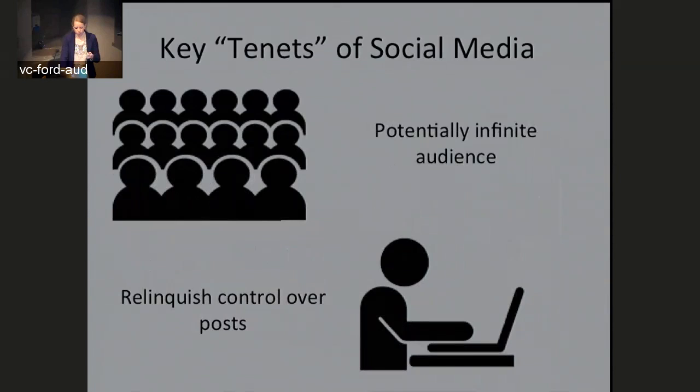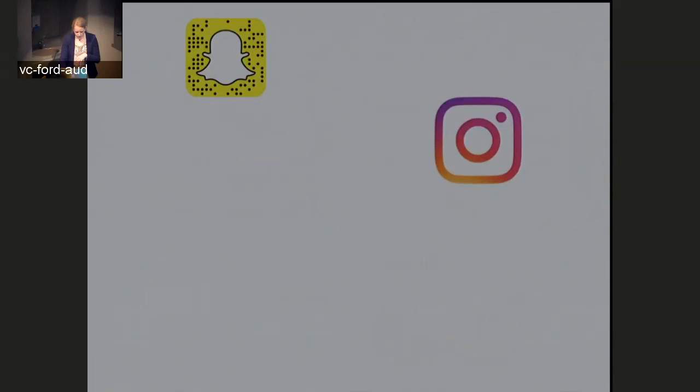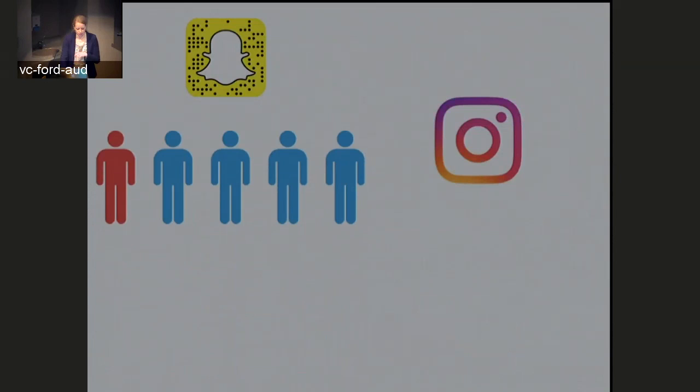So I've mentioned these already, but I just want to emphasize them again. These are kind of the key tenets that should go into a specific consent form for social media for patients. So surgeons, again, and physicians in general, may assume the ear of a specific audience, but their audience may actually be much larger than they think. And the reason why this is important is 1 in 5 Snapchat users are between the ages of 13 and 17. And 6 in 10 Instagram users fall between the ages of 18 and 25.